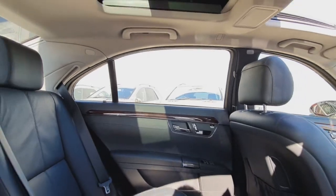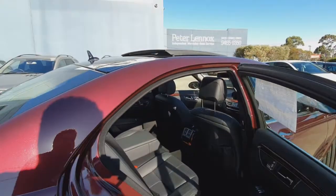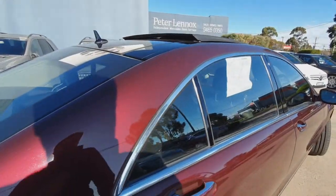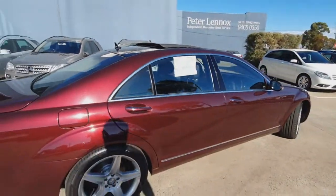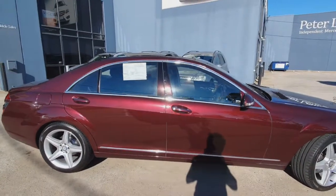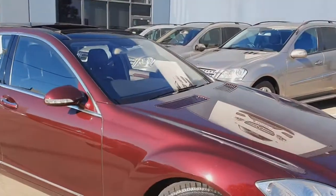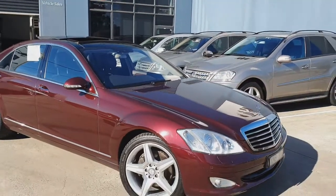For under 27 grand with a 2-year warranty, this Designo Mystic Red finish, AMG wheels, pano sunroof, xenon headlights, AMG 19-inch wheels, really won't get much better than this.